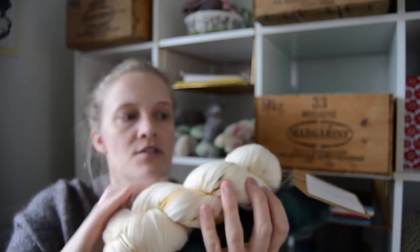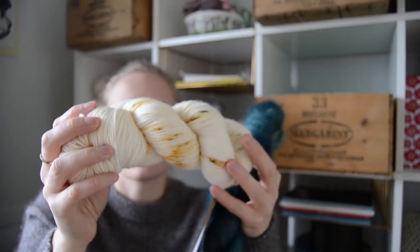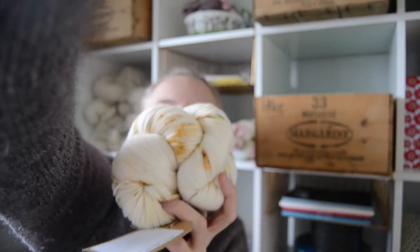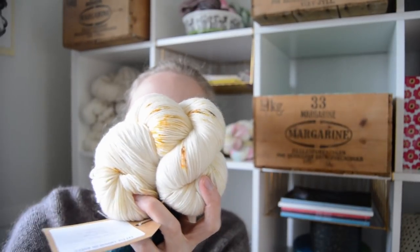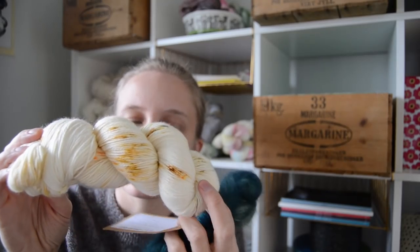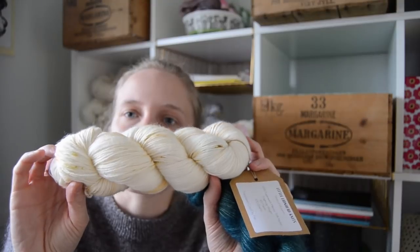And then she also sent me this. This is another sock yarn. It's called Hints of Autumn. And I actually did write. So we were talking about, okay, what colors do we like? And is there anything specific that we like from one another? And I mentioned this one, which is called Hints of Autumn, that I've seen on her Instagram, and I just really love it.